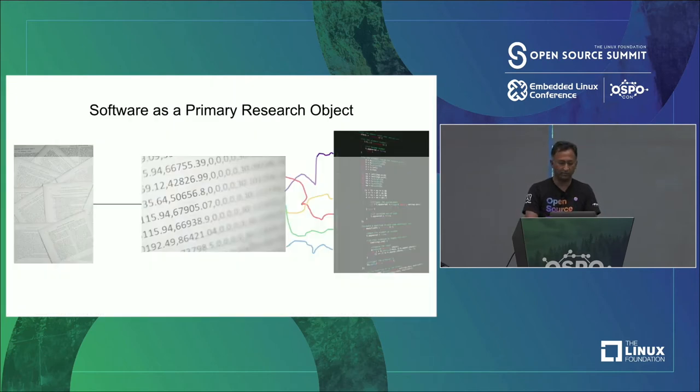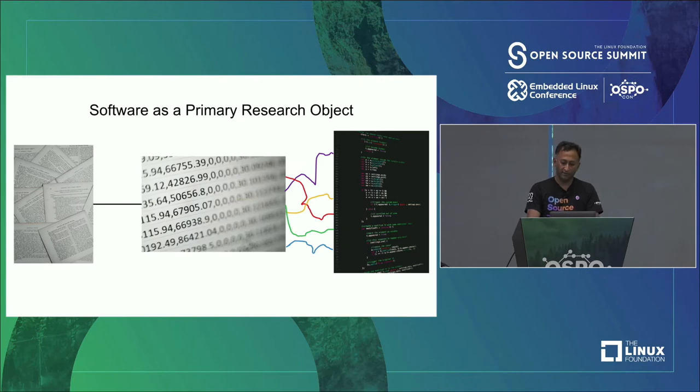I'll start with research. So one of the things that we've done at Hopkins is assert that research software is a primary research object. So fundamentally, if you think about the outputs of a university from a scholarship perspective, it's articles, data, and software. But a lot of attention on articles. A lot of attention, though not as much, on data. Very little on software. So it's kind of an untapped opportunity, if you will.